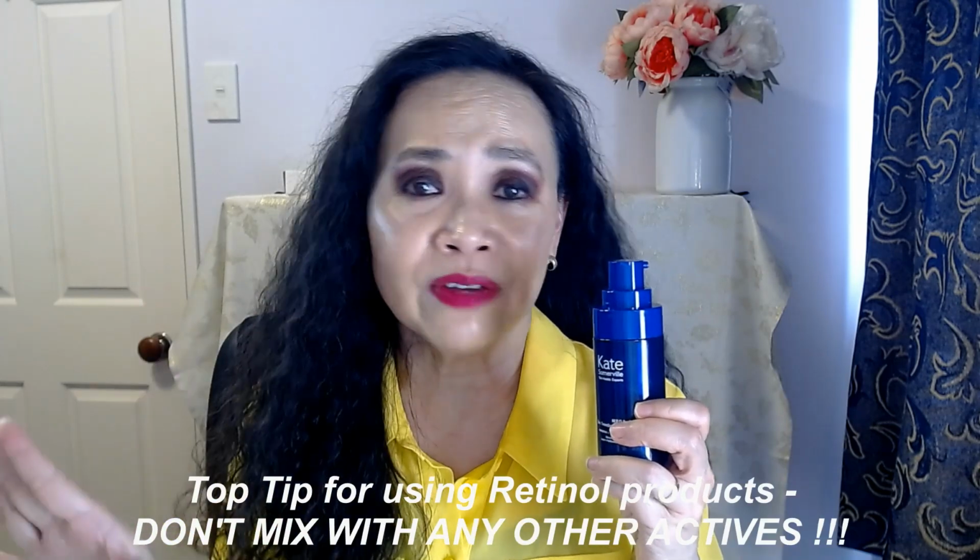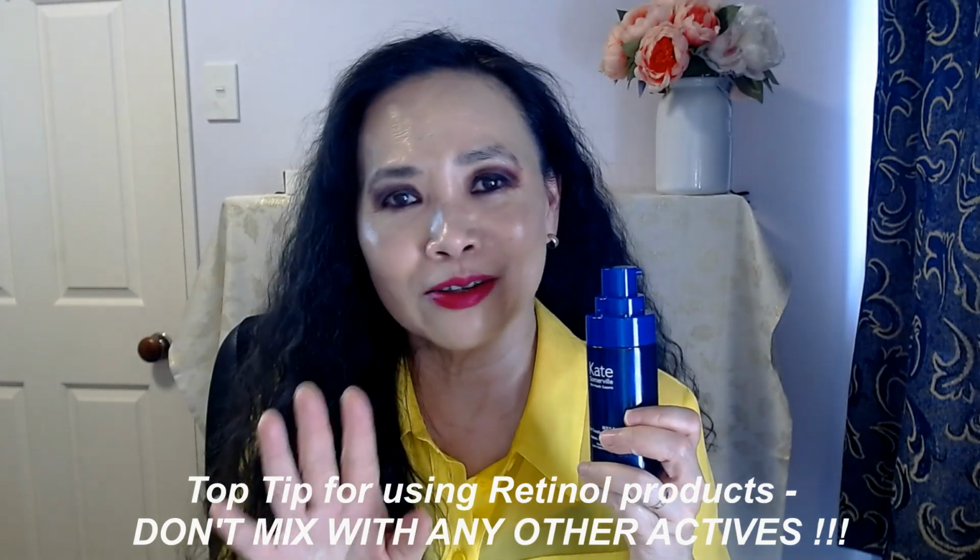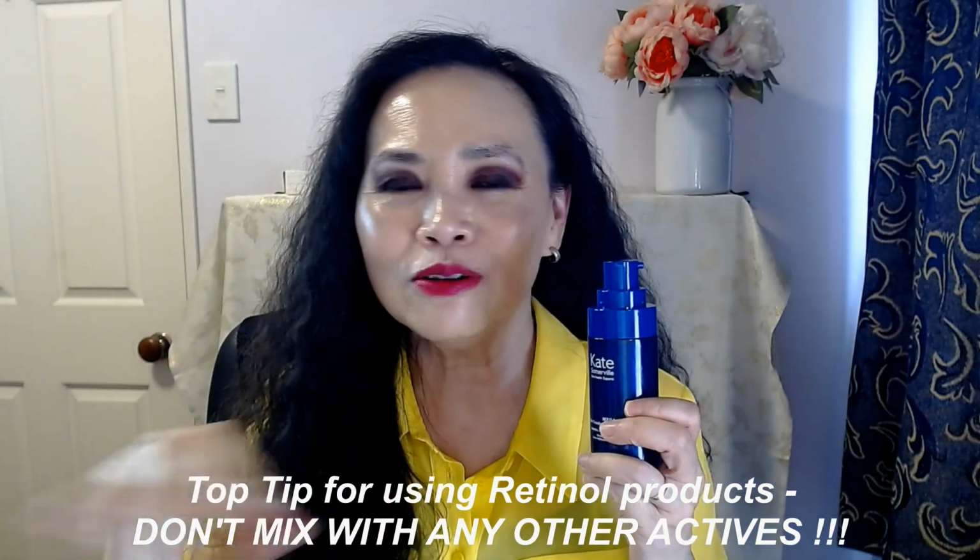One of my top tips for using retinol or retinaldehyde product is don't mix it with anything else. Just use your retinol or retinaldehyde on its own. No AHAs, no vitamin C, no nothing. Just wash your face. You can use a hydrating spray, give a bit of hydration, and then your retinaldehyde. Thin layer, moisturizer, and then go to bed.